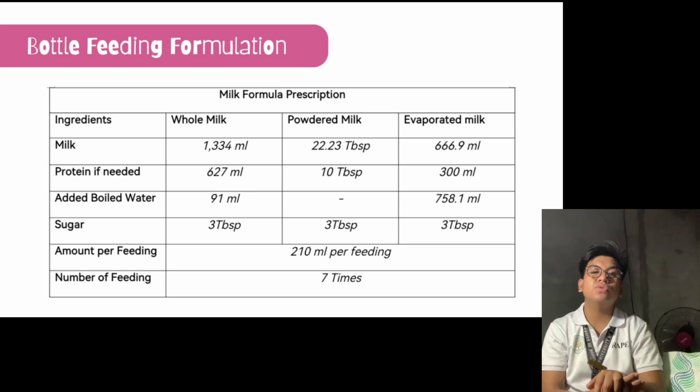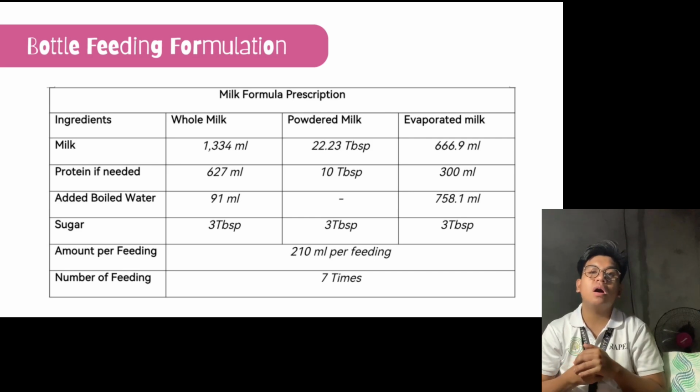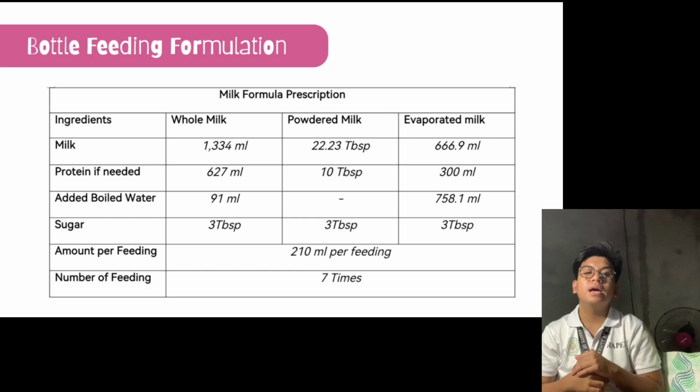Care must be taken to follow strict hygiene practices in bottle preparation to prevent infection. It must also be encouraged to follow the recommended volume for formula feeding to avoid overfeeding or underfeeding. In Diane's case, since she is breastfeeding exclusively, she doesn't need formula now, but understanding this aspect is helpful for future planning or emergencies.